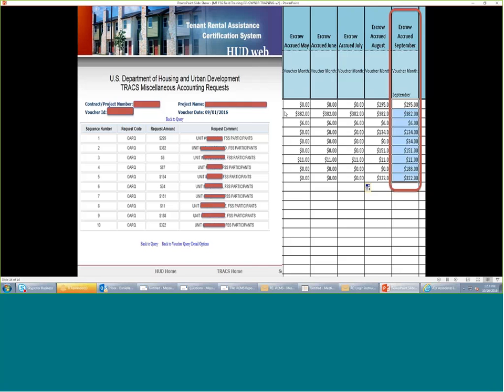And that worksheet, you can't fill in numbers, it's blocked, but whenever you start putting in tenant data, the summary worksheet has formulas in it, and that's actually the aggregated data that the account executive will use to complete data entry in a SharePoint.